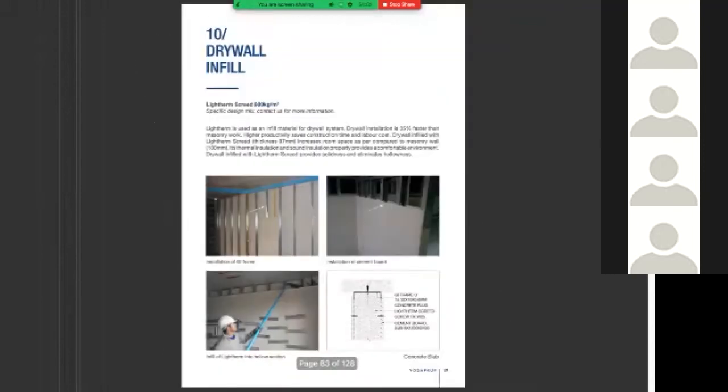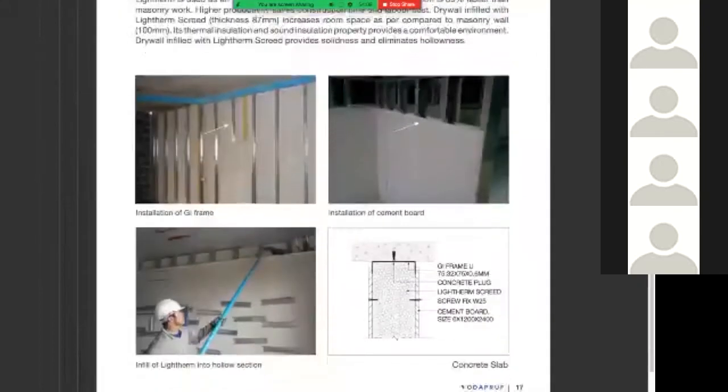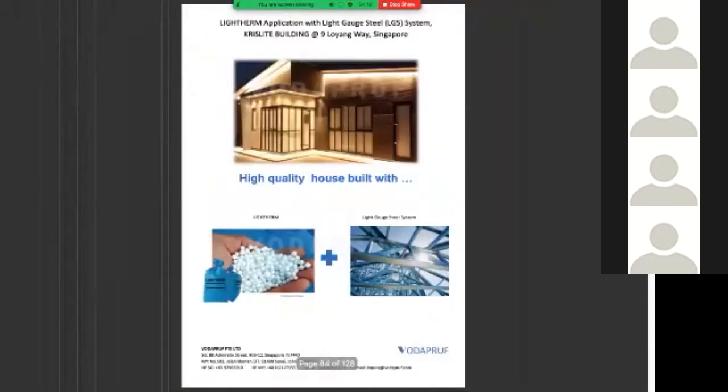Some projects also use our material as a drywall infill. This is a cement board system, and then they pump it into the cement board. But it is still considered wet works, so this is not too commonly used in Singapore.